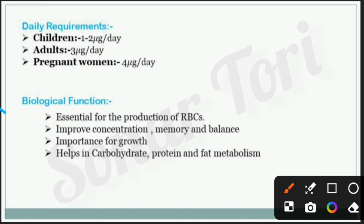Then the biological function of vitamin B12. Vitamin B12 is essential for the production of RBCs. It also improves concentration, memory and the balance of the body. It is also important for growth and helps in carbohydrate, protein and fat metabolism.